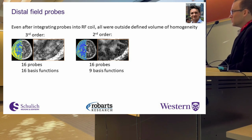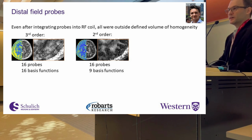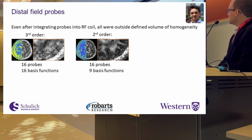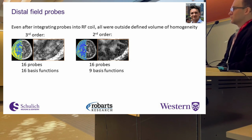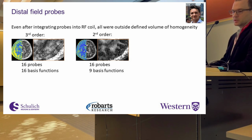All right, so this project is related to what I alluded to on the last slide, where I said if your probes are too far away and outside the linear region, you're going to have problems. So even though we had the probes as close as we could to the center of the gradient, we still are outside of the linear region of that head-only gradient coil. The linear region is only 20 centimeters, and all of our probes were outside, some more than others.